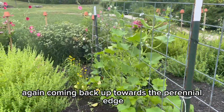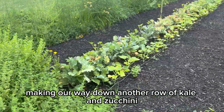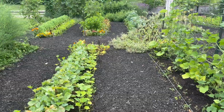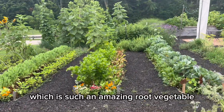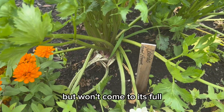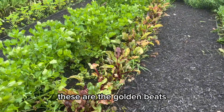Again, coming back up towards the perennial edge, making our way down another row of kale and zucchini rampicante. In the background, we have celeriac, which is such an amazing root vegetable. I love to have it pureed. That is starting to bulb, but won't come to its full potential for another month or so. Beets, these are the golden beets.